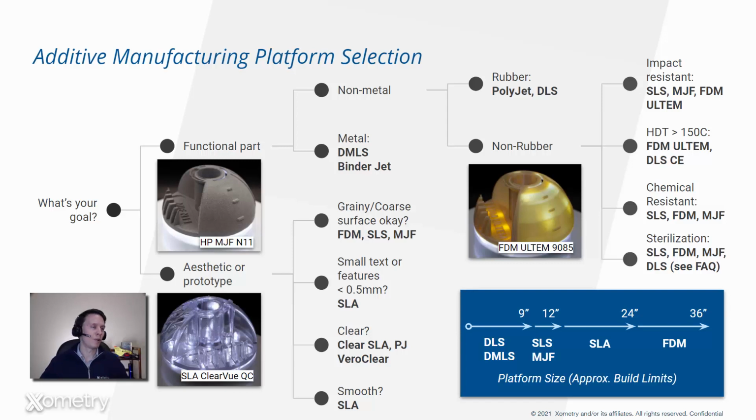If, say, for example, I am looking for something that's quick, like a prototype, maybe I need something that has a good cosmetic look, maybe even clear. I could very quickly navigate and say, all right, let's go down here and move forward. And I could find that, hey, clear is a great option for me. And we have different options. In fact, this pictured here is an Accurate Clear View SLA material with a quick clear finish, which is kind of a spray coat finish to just enhance the glossiness of that clear coat there.